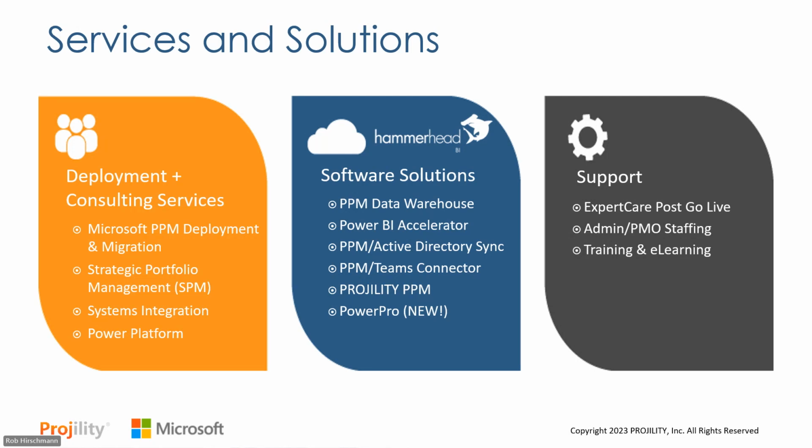We offer services and solutions in three core areas. Deployment and consulting services, Progility's core business. We provide professional services for successfully planning and implementing Microsoft Project Portfolio Management, including Microsoft Project Online, Project for the Web, soon to be Planner, integrating PPM with line of business applications, and delivering strategic portfolio management solutions to support top-level management planning.